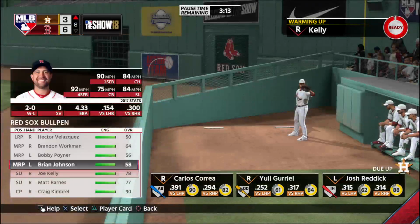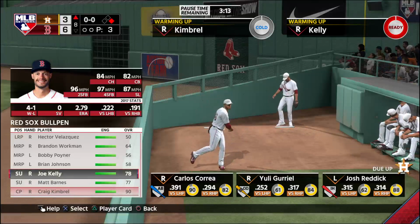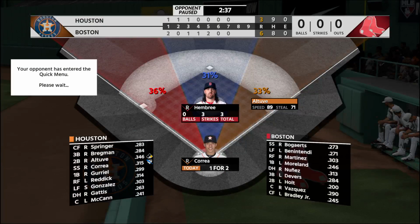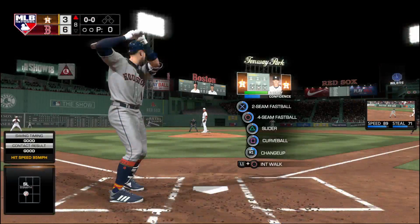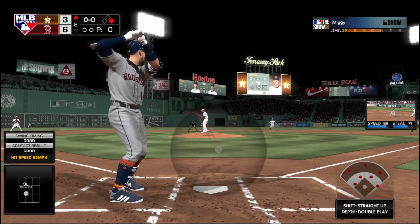The batter, number 1, Carlos Correa. Your attention, please. Now pitching for the Red Sox, number 56, Joe Kelly.